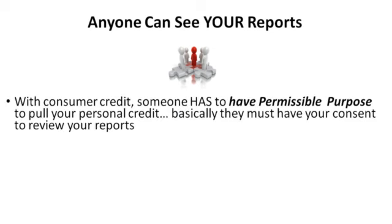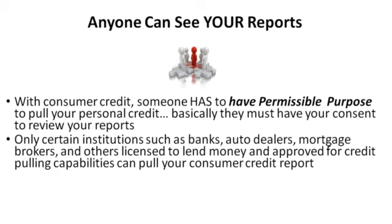With consumer credit, someone has to have permissible purpose to pull your personal credit. Basically, they must have your consent to review your reports. Only certain institutions, such as banks, auto dealers, mortgage brokers, and others licensed to lend money and approved for credit pulling capabilities, can pull your consumer credit report.